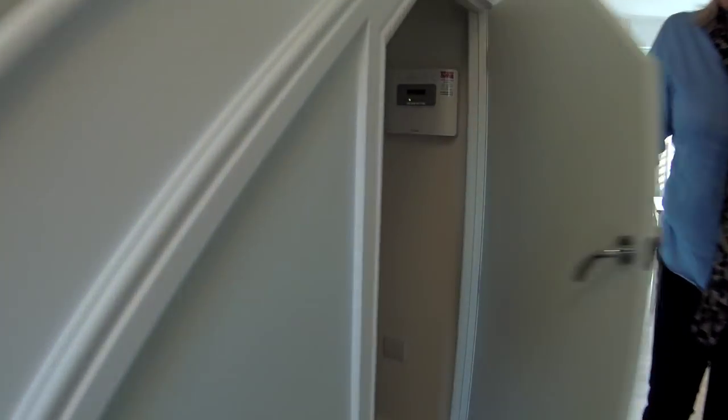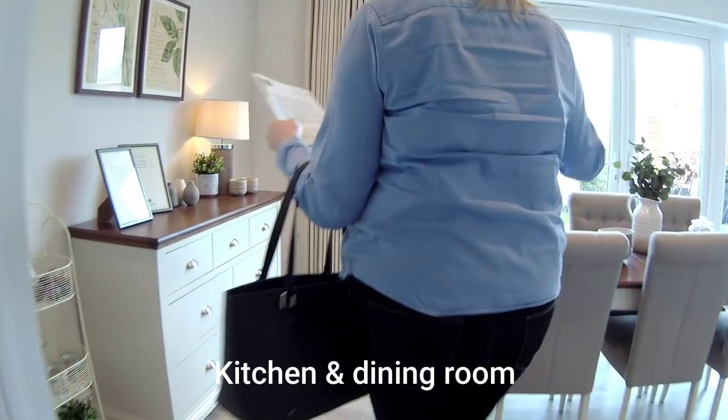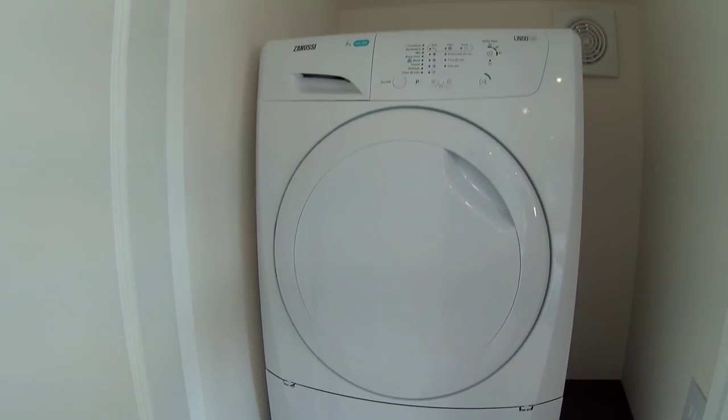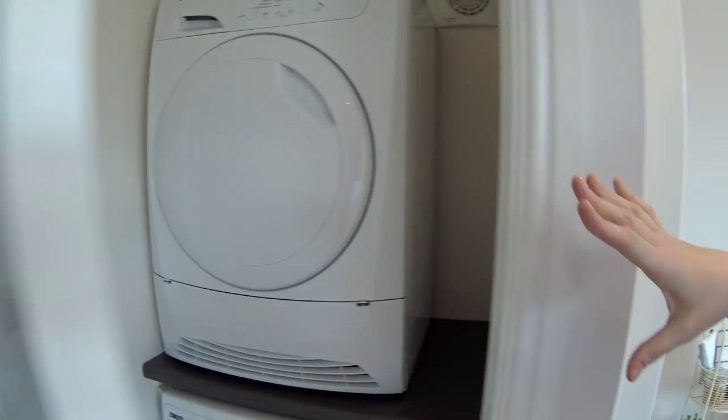Right, let's have a look. There's a cupboard under the stairs, so it's got the alarm, etc. Through to the rear of the house, we've got the kitchen dining. There's the utility cupboard. They've done similar to the other house type, haven't they? They've got two appliances, the tumble dryer on the top and washing machine on the bottom, so there is room for two.